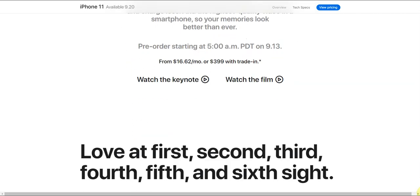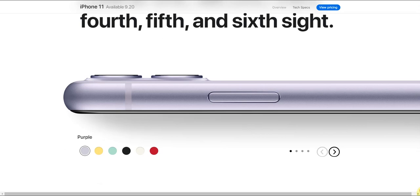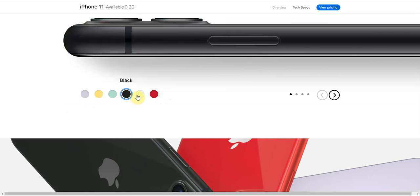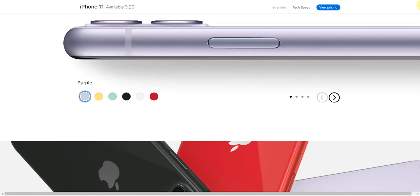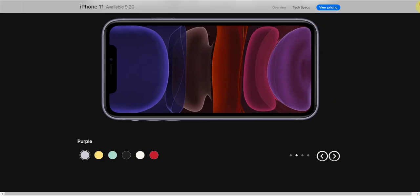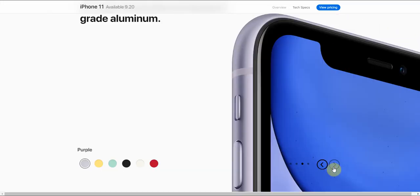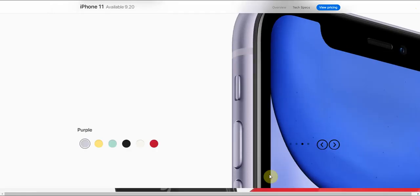Like I said, the iPhone will be available next Friday, September 20th. It's available in 6 colors. So you've got purple, yellow, green, black, white, and product red, so that's really nice. The iPhone 11 will be in 6 colors. So there's that.